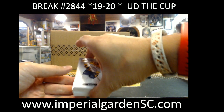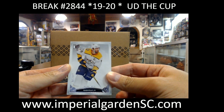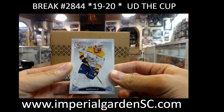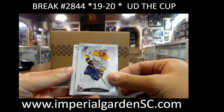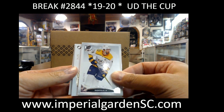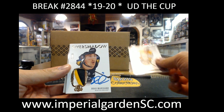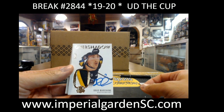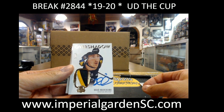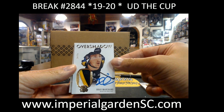Okay, good luck everyone. So we are kicking it off with Roman Josi, 91/249 for Nashville. Oh, actually, that was the second card that was supposed to be in there. So I put the Connor Clifton in the back, so I don't think this was supposed to be the second card. Get a Brad Marchand 14/25 Overshadow 3-color patch for Boston. It's not a bad hit there for the Bs again.